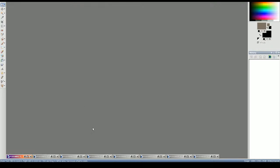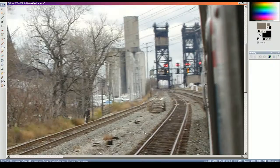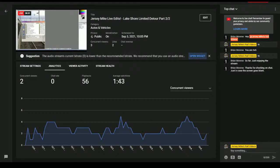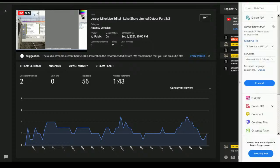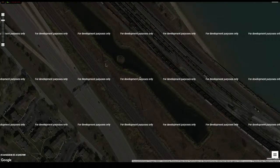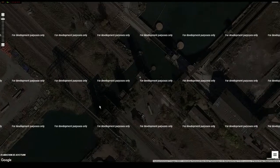Looks good. Now we're on our way. Here we are approaching the quad draws, known as, I'm trying to figure out what it's called. Well, it's CP509. I think they were called like River Branch under the PRR. It's the site where you had the New York Central and the PRR both side by side, each using 2 vertical lift draw spans back in the day. That's why they're the quad draws. Wait, that's HICK. Sorry.